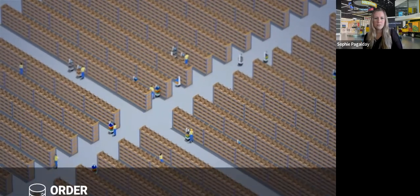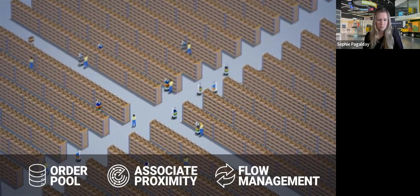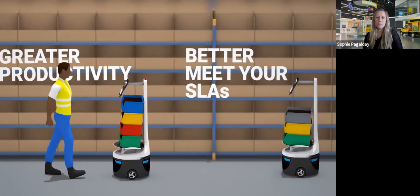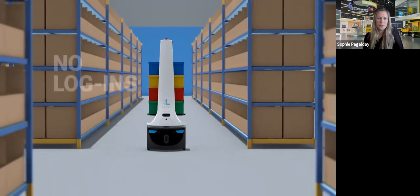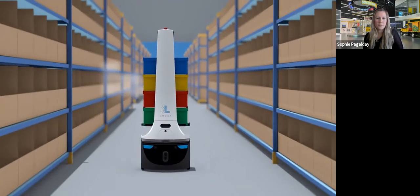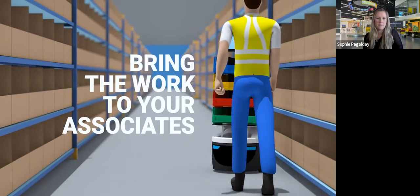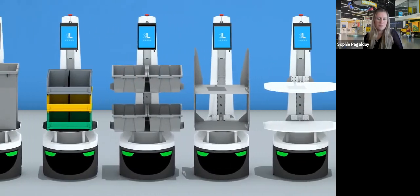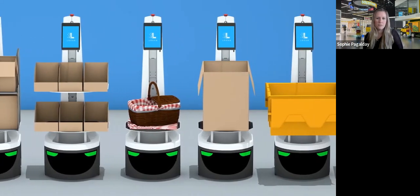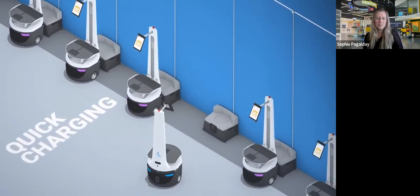Locus continuously evaluates your order pool, associate proximity, and even congestion, resulting in shorter cycle times and greater productivity to better meet your SLAs. There is no need to log in, slow down, or carry other devices because the robots are shared resources that bring the work to your associates. You can use any combination of container types, including your existing containers or shipping cartons. The bots charge automatically and can work around the clock.